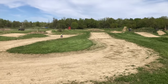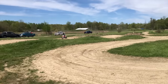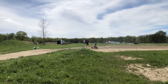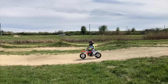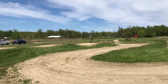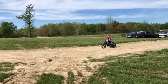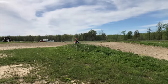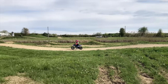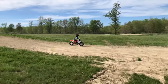Dusty on the main track, but can't beat conditions over here, especially for them being 4 and 7 years old. Getting the hang of this 50 Mini.